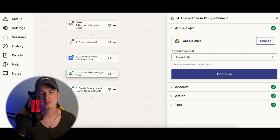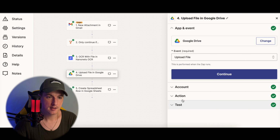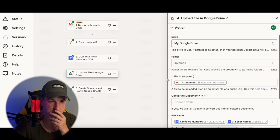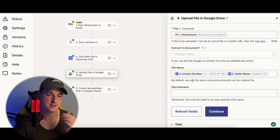The next step is that we are uploading the file to Google Drive, so obviously the event is upload file, and the action is that we are selecting Google Drive as the drive. Also we select the folder where we want to store our invoices, and also we select the file attachment. Here we can give a custom name if we want, but it's not necessary. By default it provides the original name.